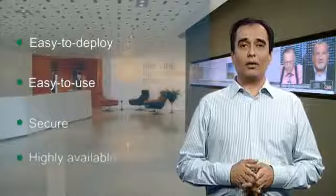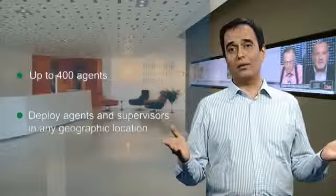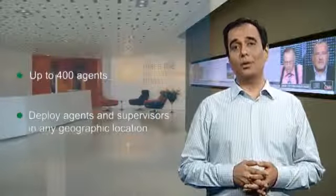With Cisco Unified Contact Center Express, you have the flexibility to start small and scale to larger, more demanding contact center environments up to 400 agents. Agents and supervisors can be deployed in any geographic location over a secure wide area network or via secure VPN connectivity. Today's contact center operations demand the ability to support customer contacts arriving from a variety of different channels.